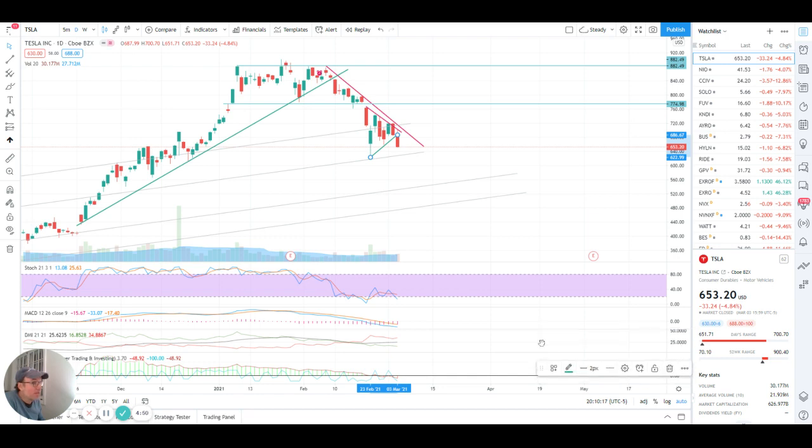So there's a positive and a negative with a MACD. The crossing of the lines of the MACD indicates the buy signals and the sell signals, but also the overall trend is indicated by whether or not the MACD is under zero or above zero. So right now, both lines are under zero. So Tesla is not going to start an uptrend anytime soon. Same thing with the directional moving index, still very negative.